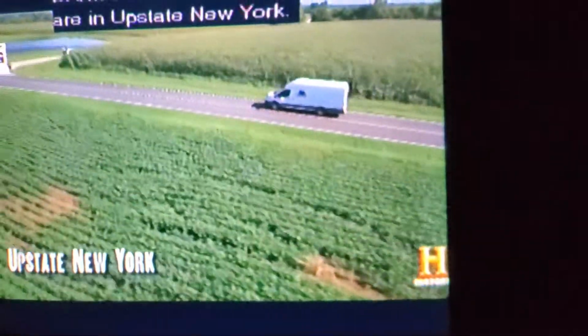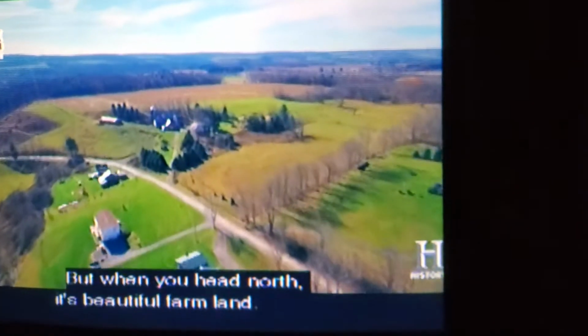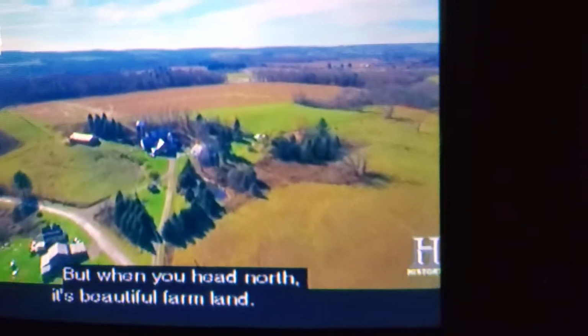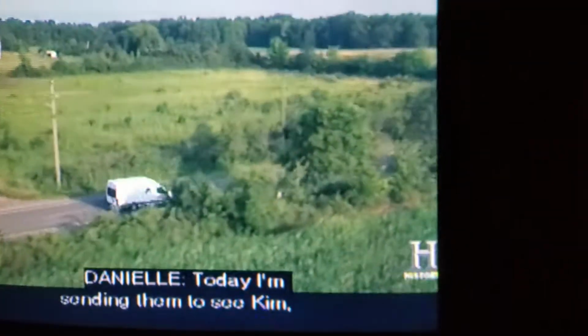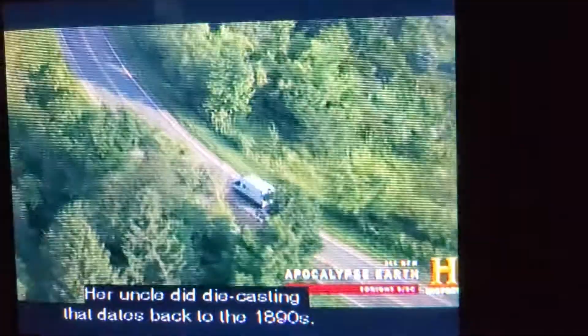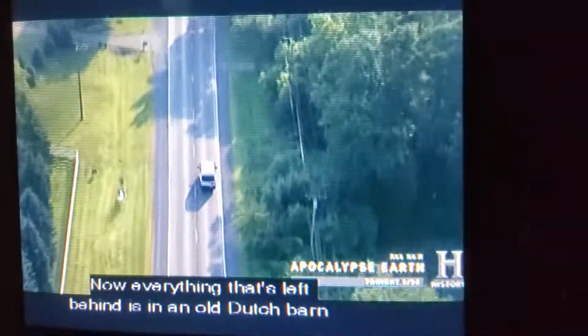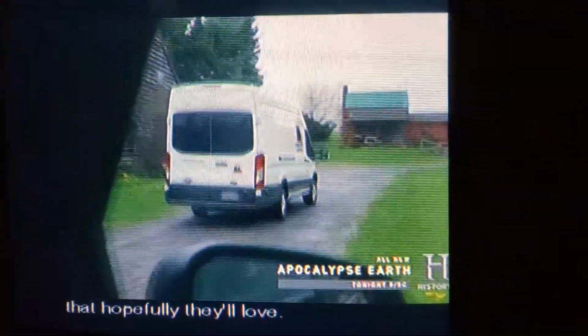Mike and Frank are in upstate New York. Now, when you hear New York, most people think of the city. But when you head north, it's beautiful farmland. Thanks, Danielle. Today, I'm sending them to see Kim, who invited the guys to see what's left over from her uncle's business. Her uncle did die casting that dates back to the 1890s. Everything that's left behind is in an old Dutch barn that hopefully they'll love.